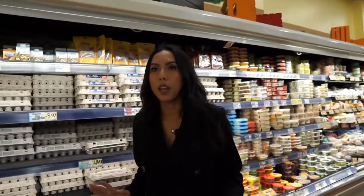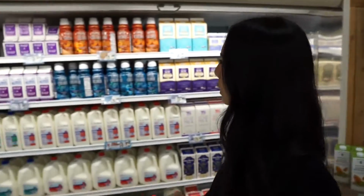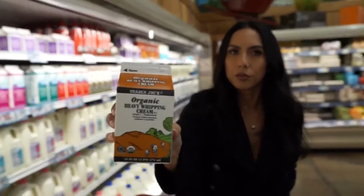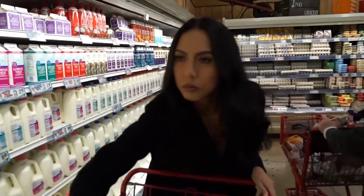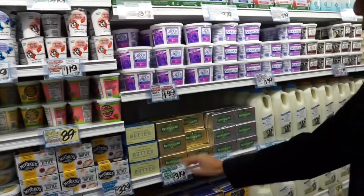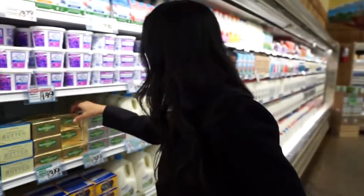And because we're making that creamy Tuscan chicken, we're gonna grab some heavy cream. We're gonna do the organic here. We are out of butter, all right. So Kerrygold, $3.19. Okay, we're gonna do the salted.